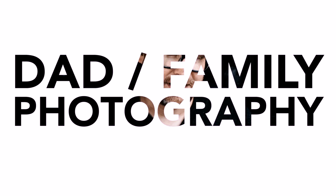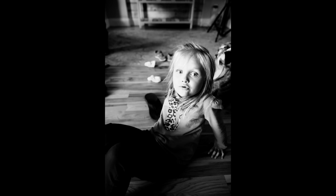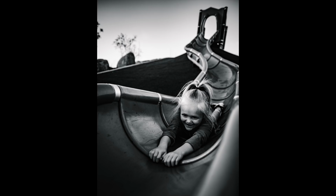In intimate situations like birthday parties or just sitting in the living room, just enjoying being together, I'm usually going to be shooting with the 16mm 1.4 as it gives me a very interesting perspective that I feel like lends itself well to children and pets. It's a playful field of view and it also lets me get a lot of environmental context.